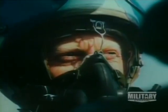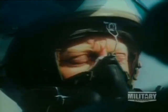Through the 1970s and into the 80s, the MiG-23 was the workhorse of Soviet military aviation, on standby to respond instantly for the Air Force and the Air Defense Force.